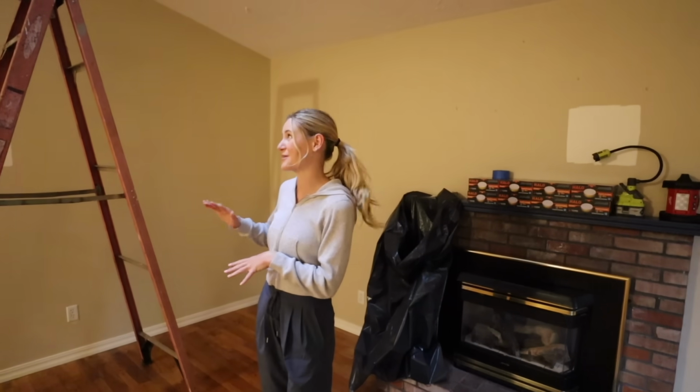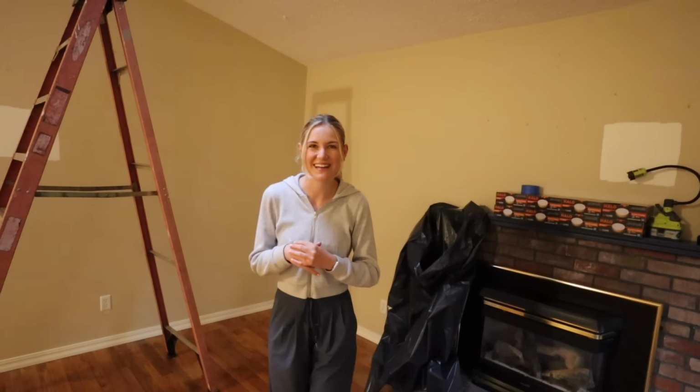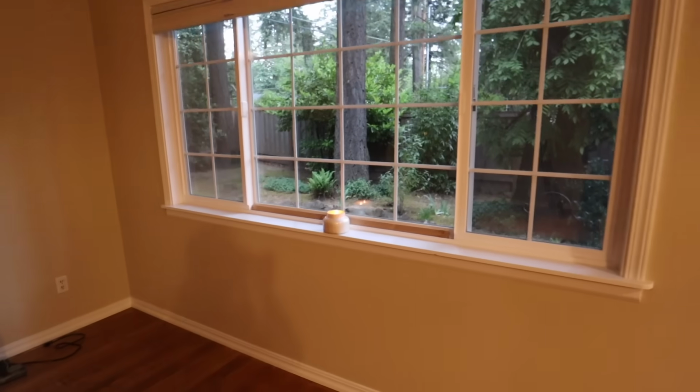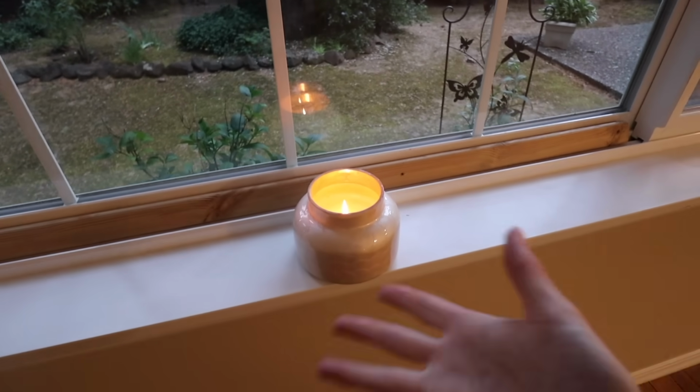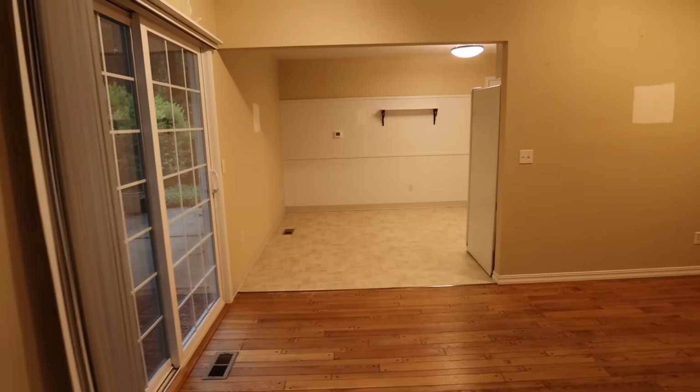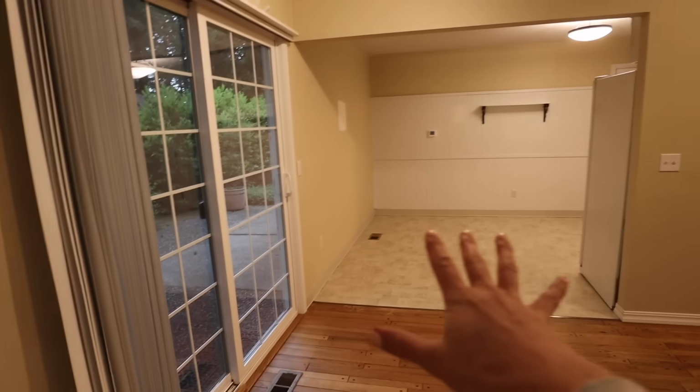Now I'm going to show you the rest of my house so my dad can get to work taping things up and getting it all ready for tomorrow. I also have my volcano candle burning right here because we're trying to make it smell like my house, not the previous owner's home. We're going to move on to the rest of the house, this next section.